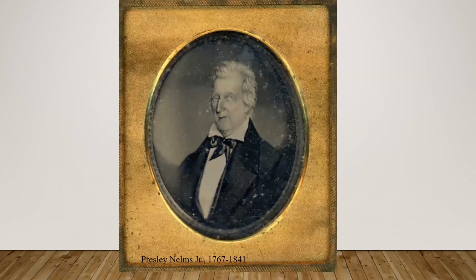Here's a picture of him. He was born in 1767. He was a rough contemporary of Andrew Jackson. He moved from Franklin County to Anson County, North Carolina. He was a large slave owner. He had 70-some slaves in 1840, when he died in 1841.